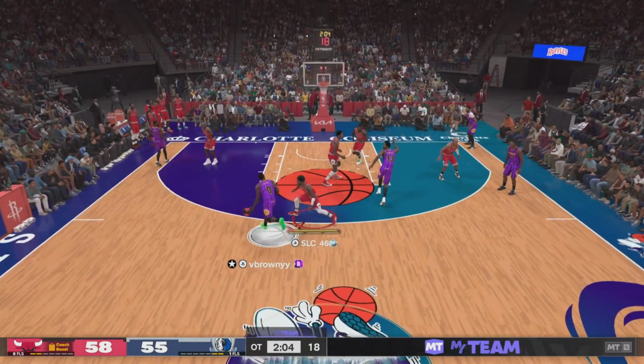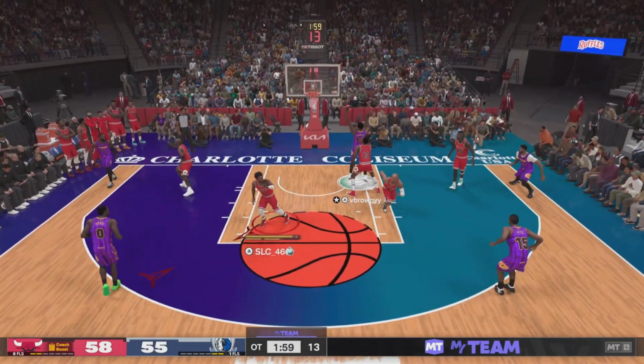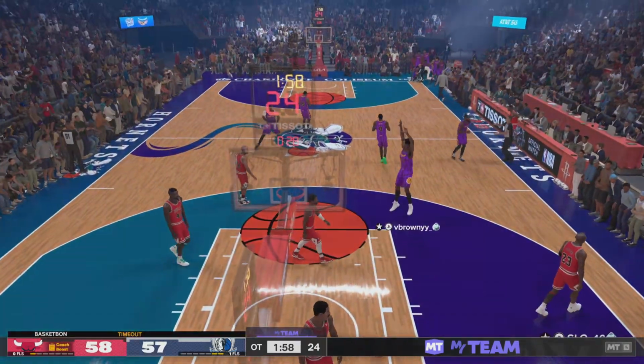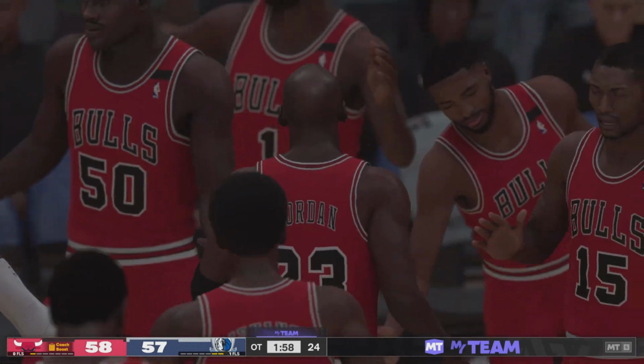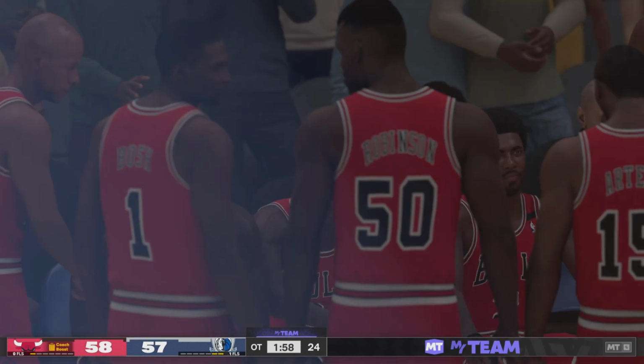with a pass. Davis in the corner. Here's for three. Here's Chamberlain. And Chamberlain with the stuff. And I'll tell you, the combination of agility, wingspan, and stamina, very difficult to keep Wilt from scoring off those misses. Chicago calls timeout. They're leading by one.